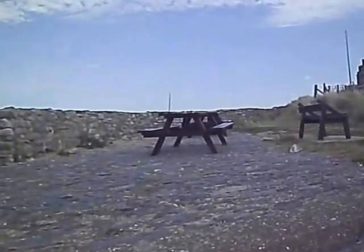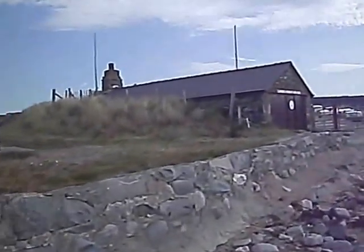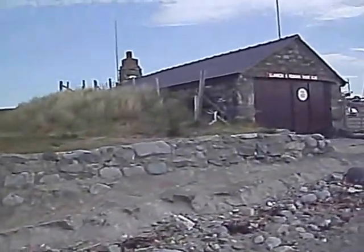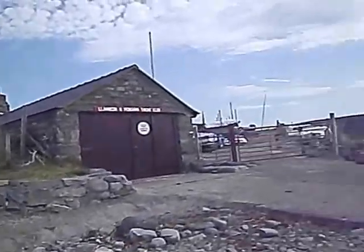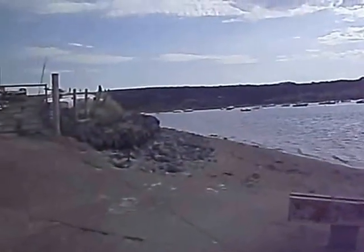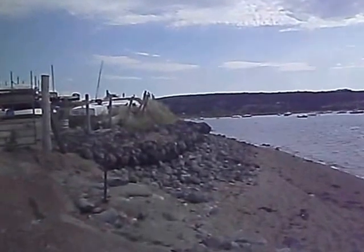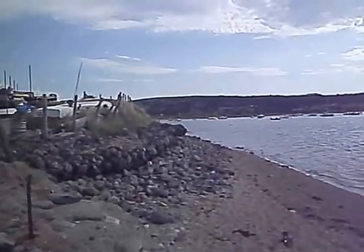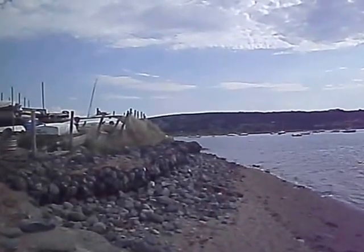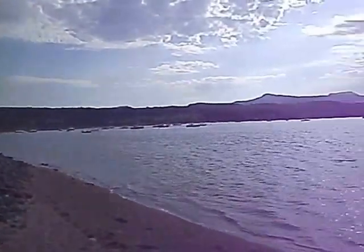There's the picnic area for the Llandanwg Yacht Club. I very rarely see people there. They have an occasional get-together weekend. There's the slipway. Now unfortunately, because the tide's up, I cannot go my normal way, which is following the shoreline around there. So I'll have to retrace my steps a little way.